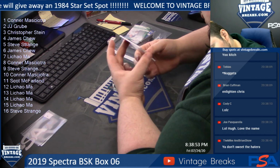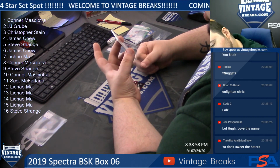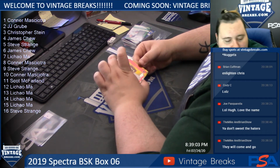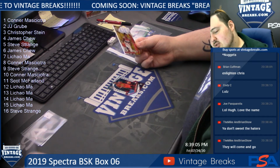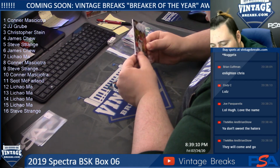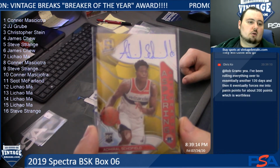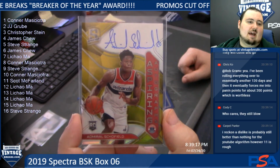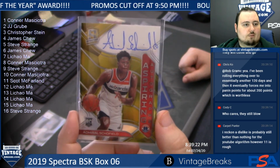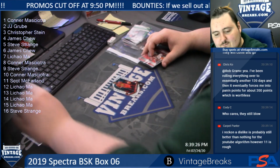We have Tremont Waters, rookie. Whoa, that looks awesome. We have Aspiring Auto. 7 of 10. Admiral Schofield, rookie. Seven of ten. Aspiring autograph, Admiral Schofield. That is spot 15.